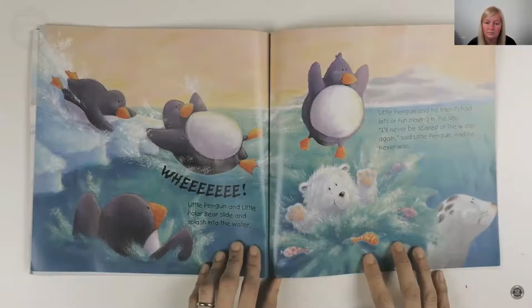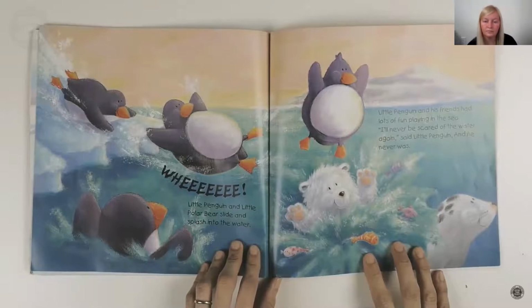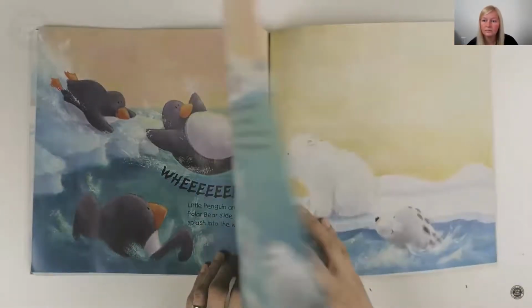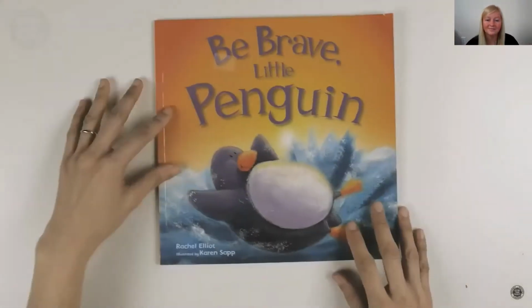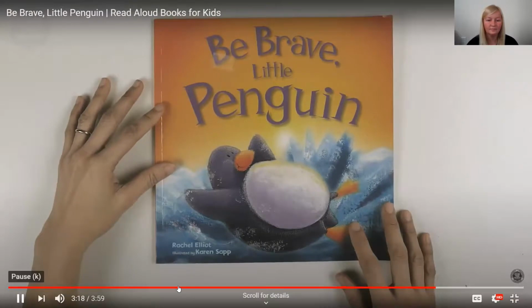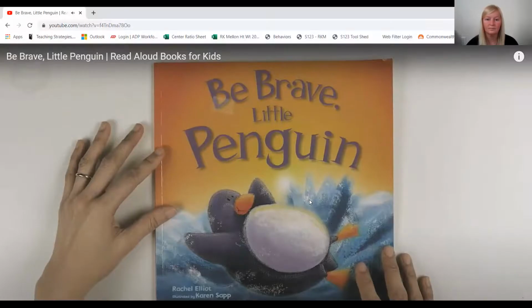Little penguin and his friends had lots of fun playing in the sea. I'll never be scared of the water again, said little penguin. And he never was. The end. Did you like Be Brave, Little Penguin? You'll be brave like Little Penguin, right?